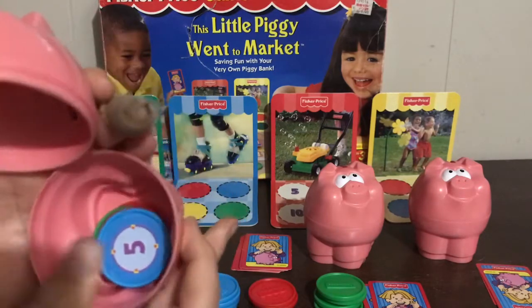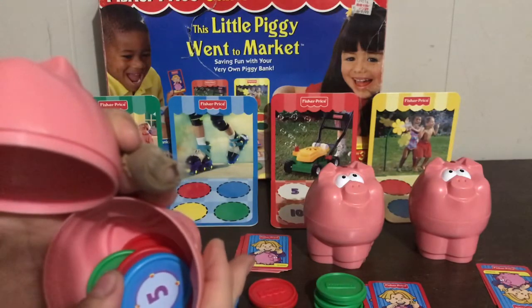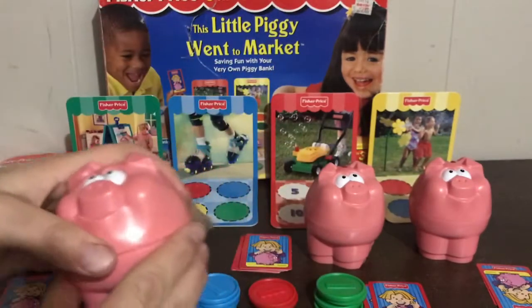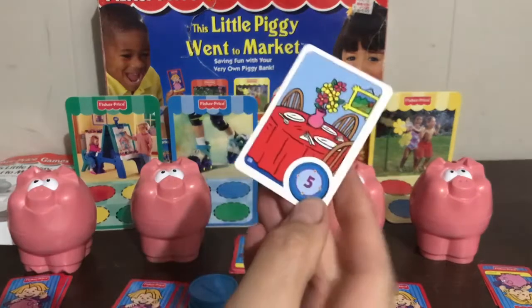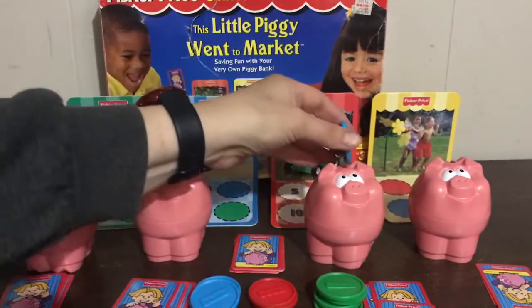Let's look. Wow, we have 4 coins in there already. So maybe if someone wants to trade, trading red would be smart because we only need 1 red. We have 2. So now it's red's turn. Get a blue one. Goes in.